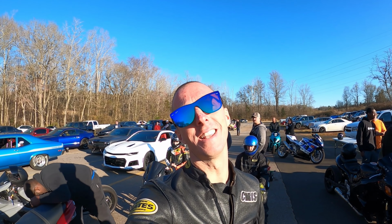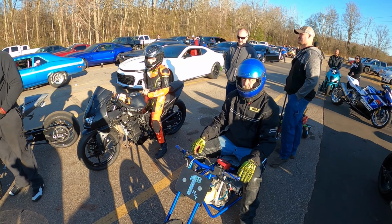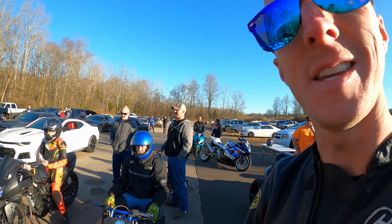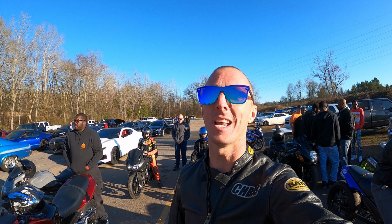All right, guys, they're lined up for the final pass of the day. This is the championship round. We got Skull versus Caden. 250 versus a 460. Big block mini bike. This is one of the baddest mini bikes I've ever seen. They've had some close matchups today.